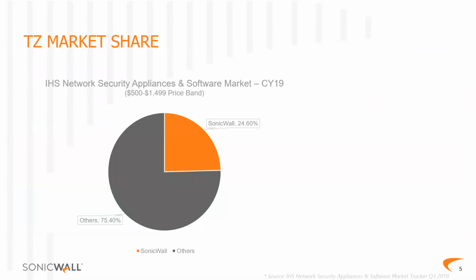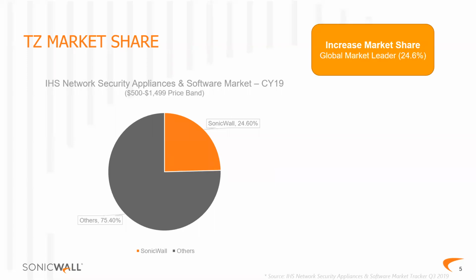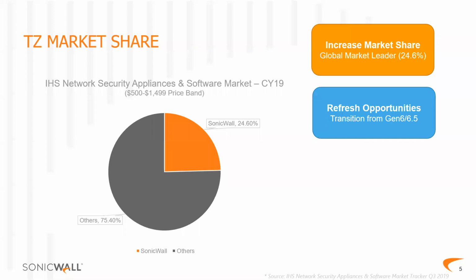So if you have a look at our market share, we've got about 25% of everything up to about $1,500. And this is really quite important because this shows that in the smaller firewall size part of the market, SonicWall really does have quite a large share. Now, what we're really hoping is that our TZ Gen 7 appliances will really help us take this market leading share and grow it further still.